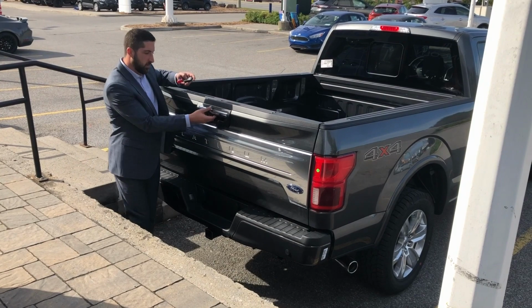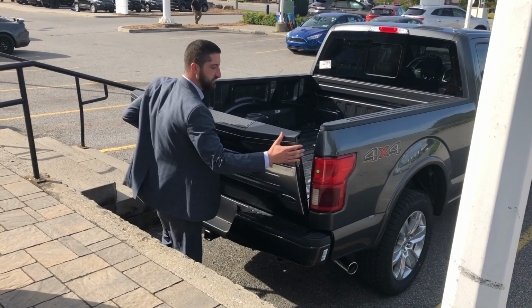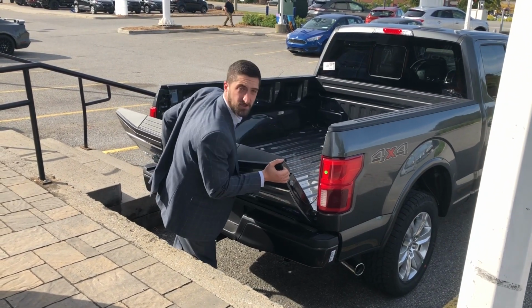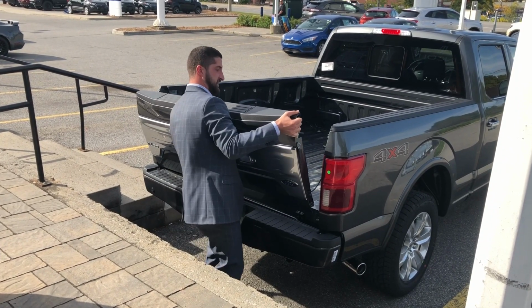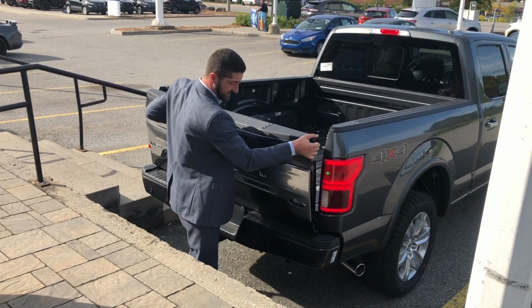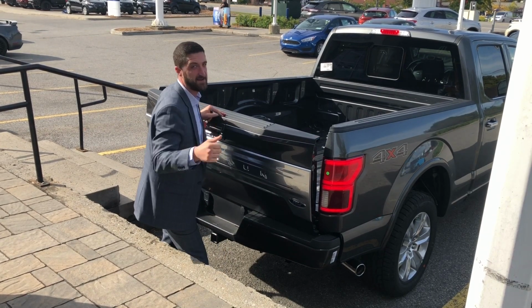All right folks, so what we're gonna do here is we're actually gonna take the tailgate off of this truck. Many people don't know, but if you put the truck on a tailgate on a 45-degree angle, you can pull it out just like so and actually slide it right off. So what we're gonna do is we're gonna set this down for some custom paint work. Check it out, it's gonna look sweet.